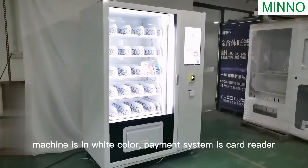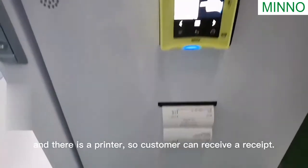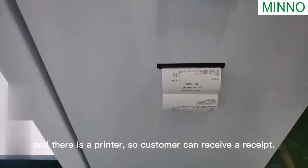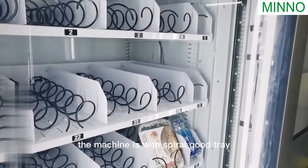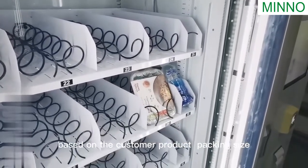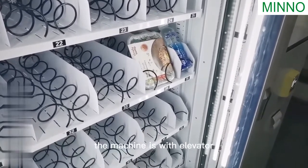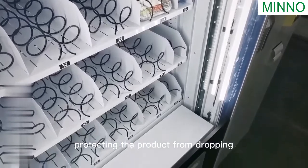The machine is white in color, with a payment system, a card reader, and a printer so the customer can receive a receipt. The machine has a spiral goods track. The spiral is selected based on the customer's product size. The machine has an elevator to protect the product from dropping.